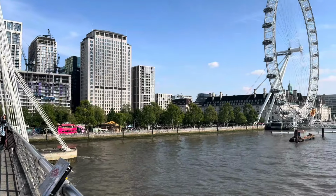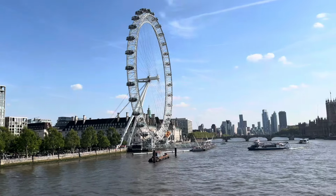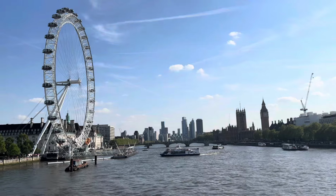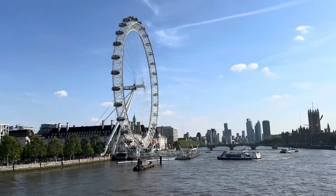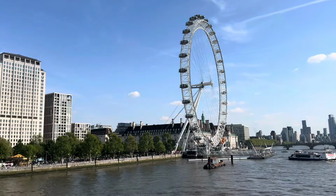The Golden Jubilee Bridge, which is next to the London Eye, is a photographer's paradise, as you can take clear pictures of the London Eye in the background, the Big Ben behind you, and the London cruisers below you. And the pictures usually appear really nice, especially when you take them early morning or at sunset.